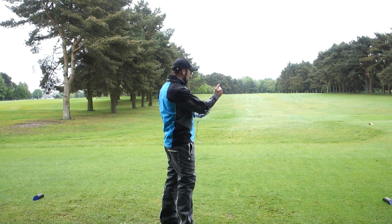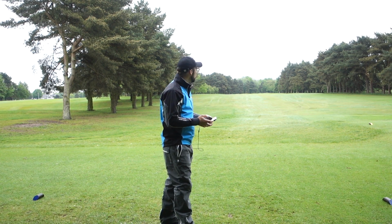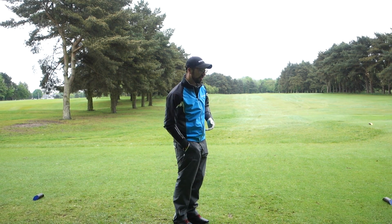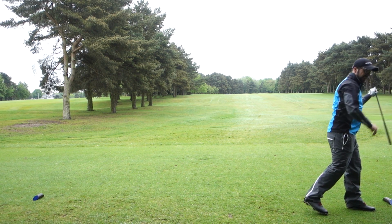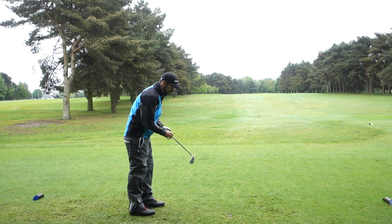If I hit a driver down there, then it brings in the trees a little bit more. It's a little bit tighter and it offers other problems. So I'm going to try and lay up a little bit, be a bit safer by just hitting my driving iron. We will see if this is ultimately a wise choice. I think I should be okay.